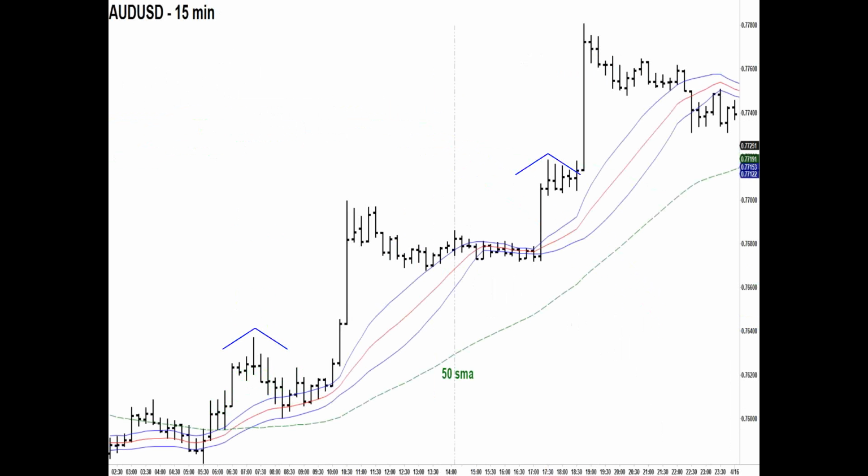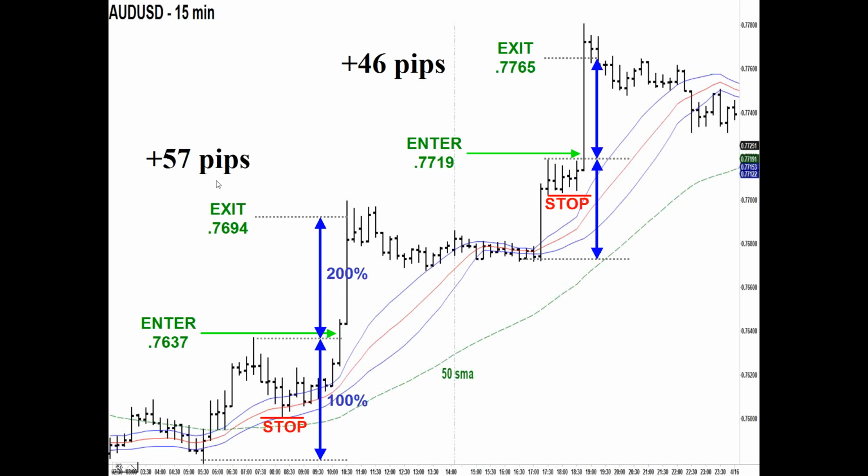Let's go back to a 15-minute chart now. This was just this last week, the 15th and the 16th of April. As we see here, we're above the 50-period moving average. We have 5 closes above the highest Bollinger Band, and here we create a short-term top. We did the same thing right here. So we had 2 setups, one on the 15th and one on the 16th. This first one made 57 pips. The second one made 46 pips. So in just one day we made over 100 pips, or about $1,000 per contract.